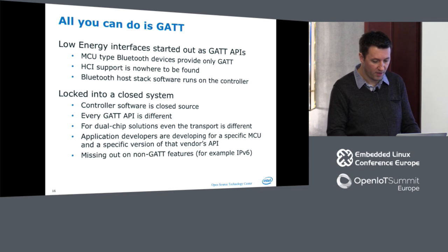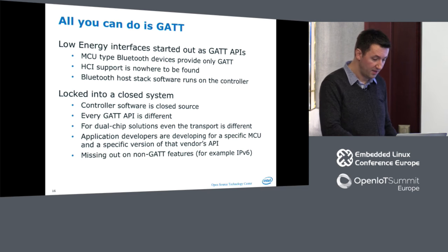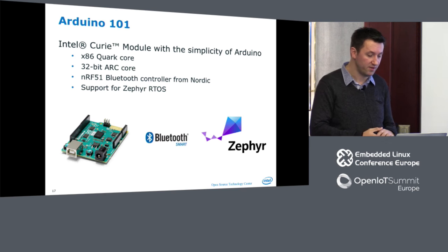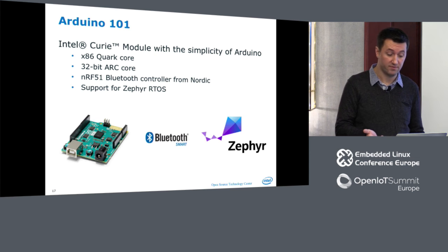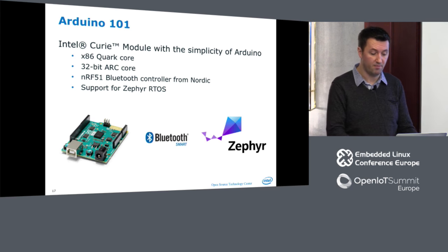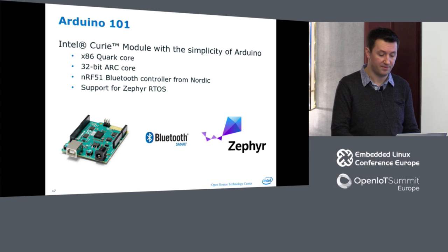And for the longest time, we were actually looking at what we can do differently. Mainly since we had this nice device, the Arduino 101, sitting on the desk, and that's actually a pretty neat device. We have an x86 Quark, we have a 32-bit ARC on this for sensors, and we have an nRF51 Bluetooth controller from Nordic. And we support Zephyr on the ARC core and the Quark. But the nRF51 was giving us a GATT API. So what are we going to do with that one? So yes, it supports Bluetooth, but we couldn't really use it.